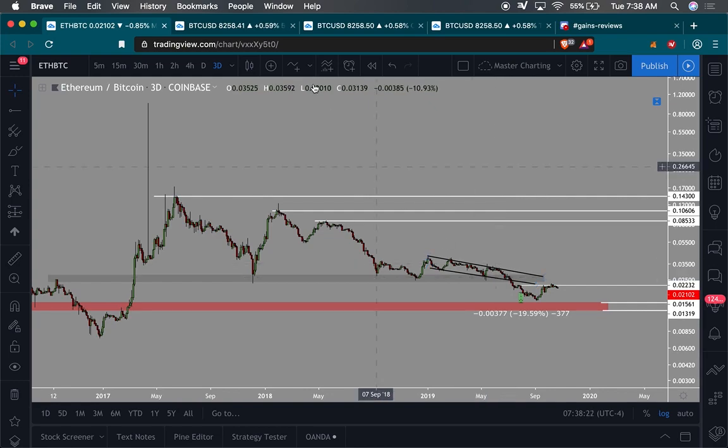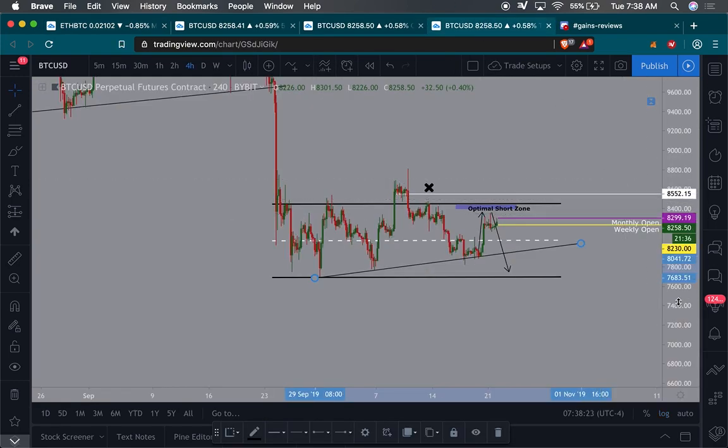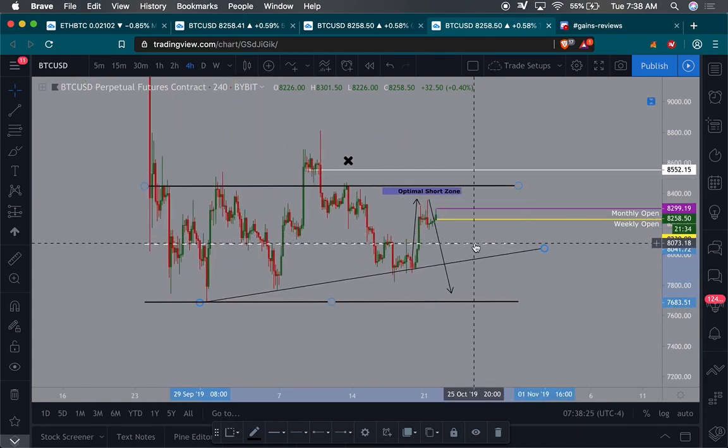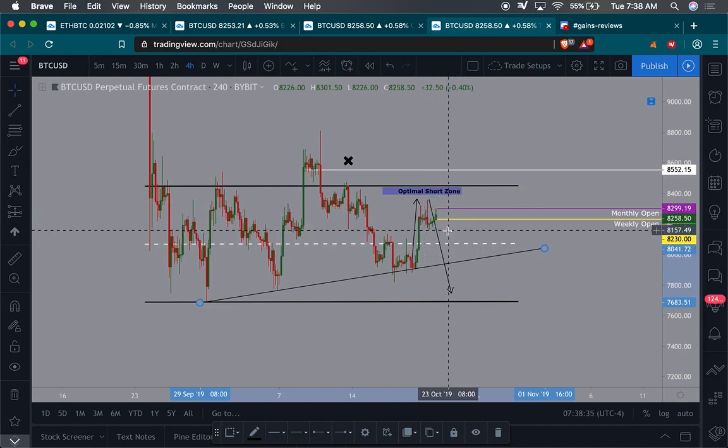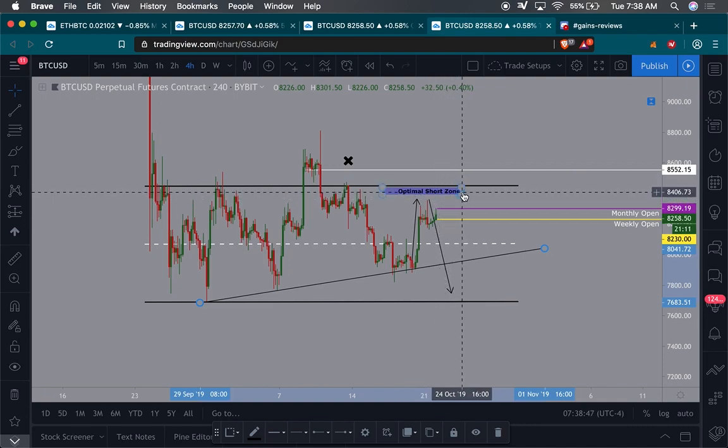So again, we're above the weekly open, below the monthly open, still struggling in price. I guess still undecided exactly where we're going to go, but we'll have to see if price closes above 82.50, like I stated earlier. That allows for a push up to $8,400 and some change, which then brings us into our optimal short zone.